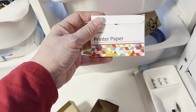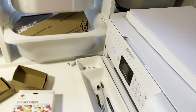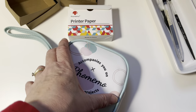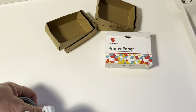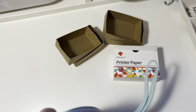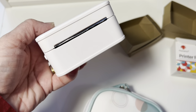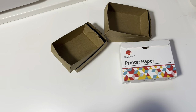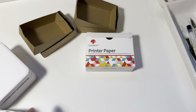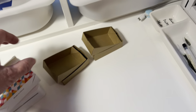I have this printer paper because I bought a little printer. It's the Fomemo. But it's like, you know when you get a receipt that will eventually fade? It's like that. So I don't really know what I was thinking. It was kind of an impulse buy, but it's too cute. So I thought that would be fun for journals. And I got the extra paper. But it's just really cute. I would love to have a tiny little photo printer again. I had one years ago.